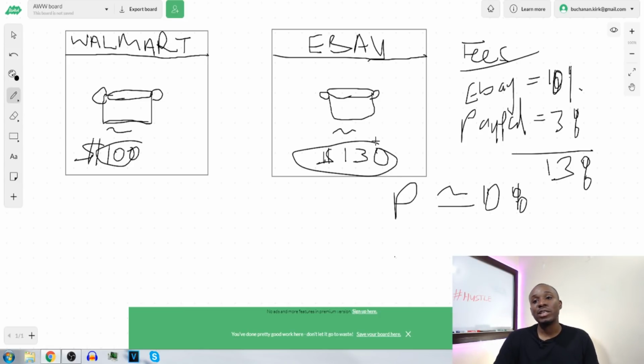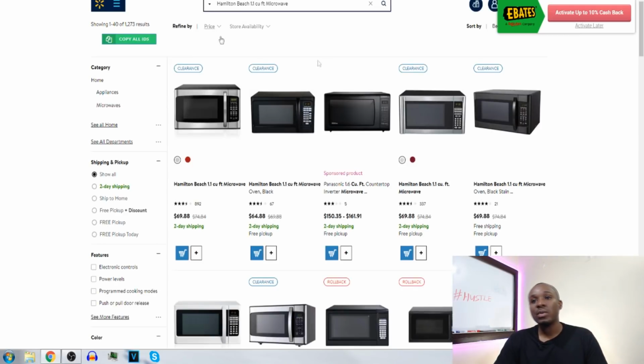So that is essentially what you need to understand, the basics of eBay dropshipping. But let me show you a practical example. So let's say I go to Walmart and I'm interested in actually dropshipping a microwave on eBay, and I find microwaves that look really nice. For example, this one right here, it is selling for $69.88.